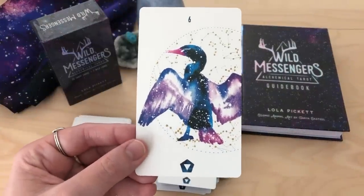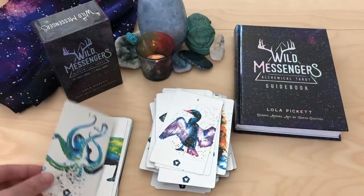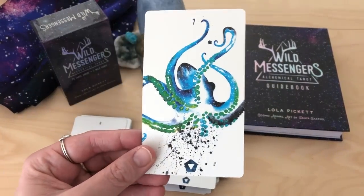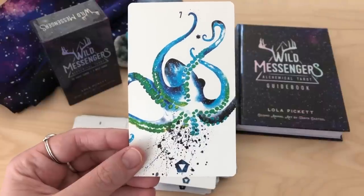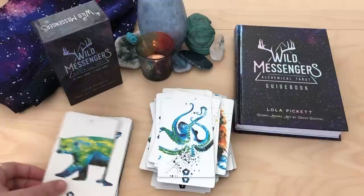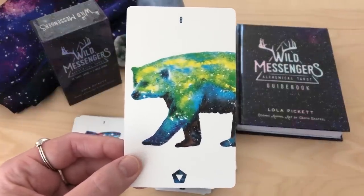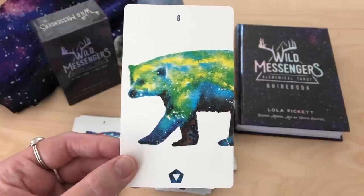Albatross for the six of water. The owl is so pretty. Seven, the octopus. I would have to rewire my brain, I think, for this deck. The eight of water, the polar bear, I'm gonna say.